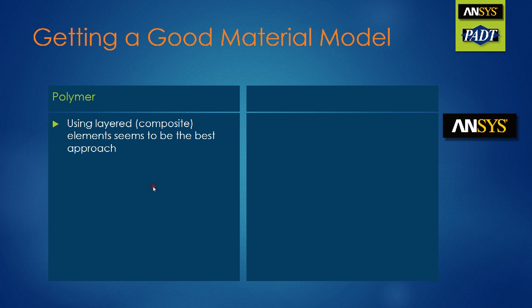Let's talk about polymers first. It's layered. So what we recommend is that you use composites, either solid or shell composites in ANSYS, and then build one layer at a time, just like you would for the part out there in the real world. Estimate the orthotropic properties per layer based on the test data. That's the way to go. This is the most common method.